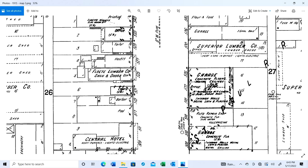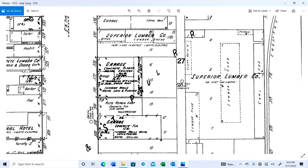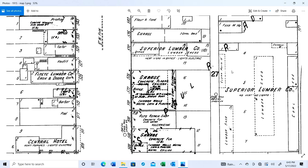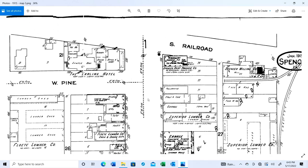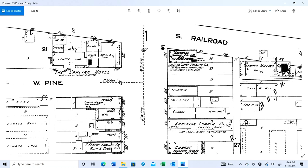Yeah. Superior Lumber is on this block now. So we got Floaty on this side, Superior on this side, and go a block south, and you're going to get Schoenemann's. But again, it's filled in. We got one spot here. There's Spencer Dairy Produce. And there's the creamery. Just happens to stick into the right-of-way a little bit.